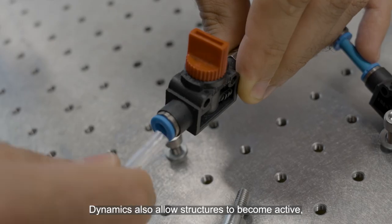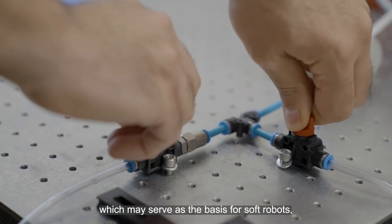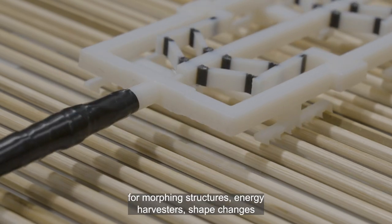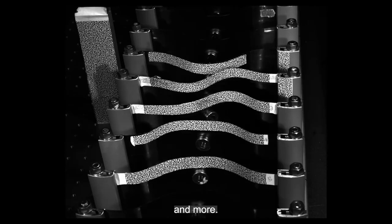Dynamics also allow structures to become active, to reconfigure, and to transform, which may serve as the basis for soft robots, for morphing structures, energy harvesters, shape changers, and more.